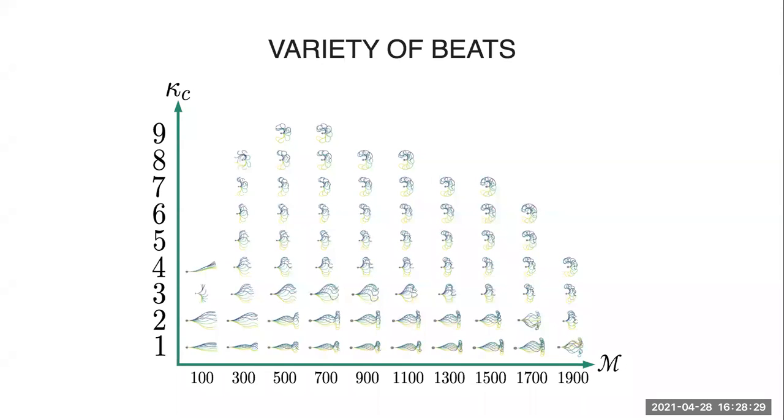So here we've fixed two parameters. We've fixed S and we've fixed rho. And we're varying M, which is the amount of active moment essentially that the sperm is inducing on itself, and kappa C, which is the critical threshold. And gaps in this plot are basically where we don't get a nice stable beat that's periodic or stationary.